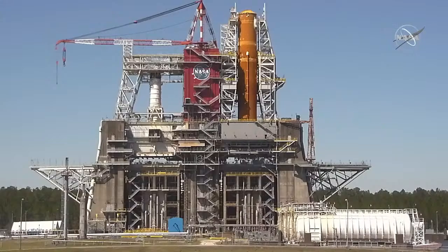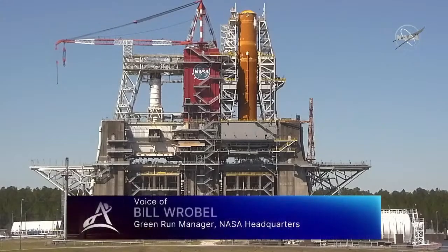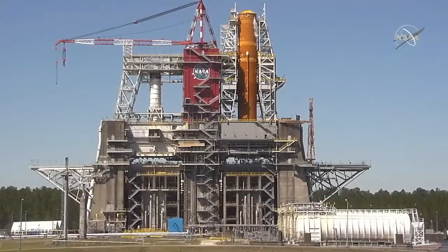Yeah, sure will. So at this point, we've been in replenish mode for both the liquid oxygen and liquid hydrogen. We've got at this point 540,000 gallons of liquid hydrogen on board and another 200,000 gallons of liquid oxygen on board. And they're in the conditioning process right now where we're trying to get that temperature down as low as we can, get it within the start box. And we're also doing the same thing on the engine side of things.